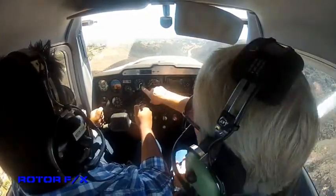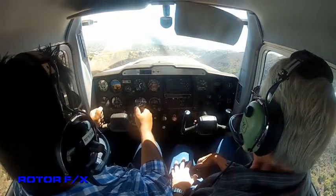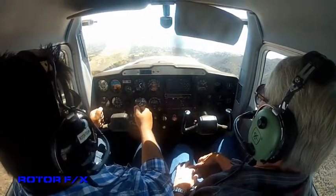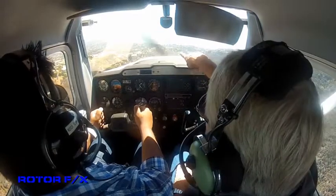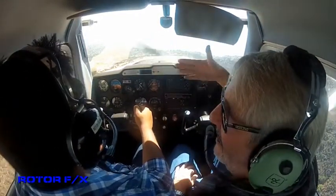So we're at 1,500, we can go down to about 800 feet. Yeah, just got to watch out for the guy pulling the banner. See him? A little airplane pulling a banner. A sign, you know?